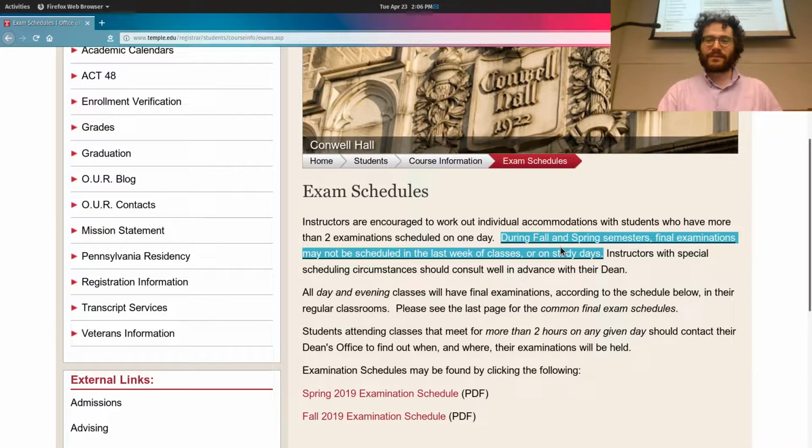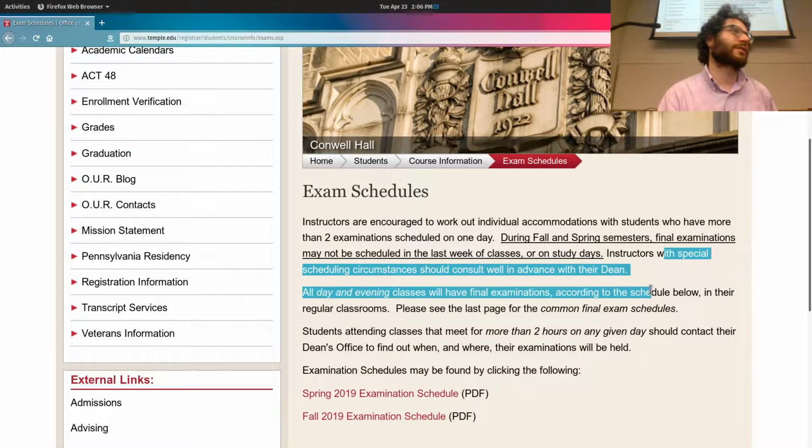But anyway, instructors, yeah, if I've got a special scheduling circumstance, or they tell you you need to come in at 9 o'clock in the evening for that exam, unless you were informed of that well in advance and they've cleared it with the dean well in advance, they're making stuff up.